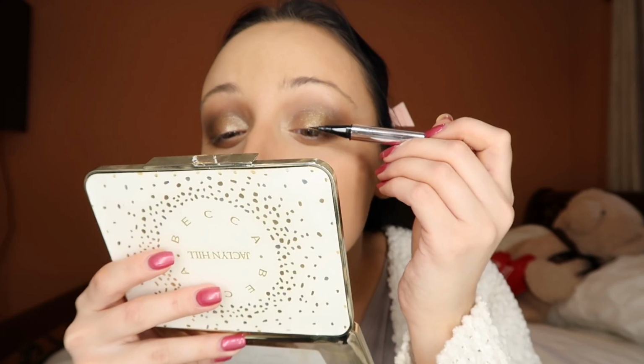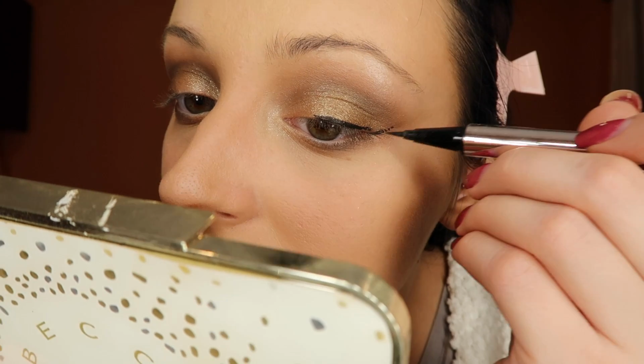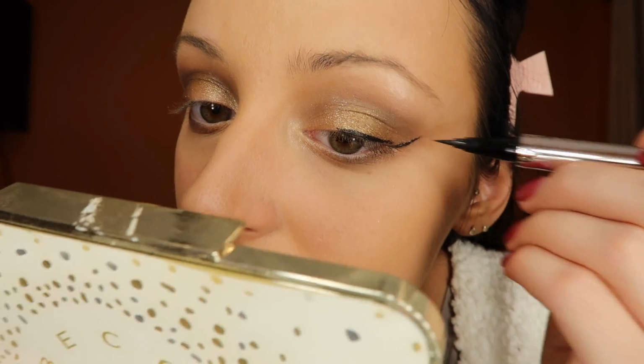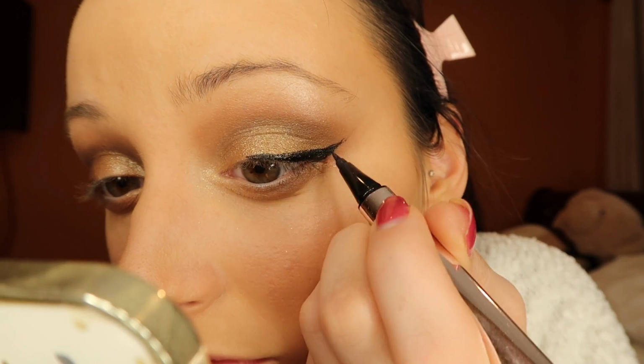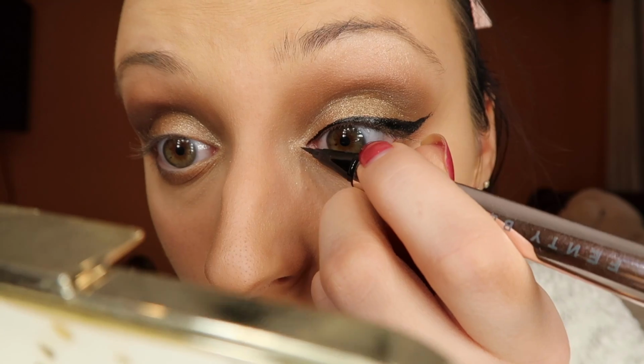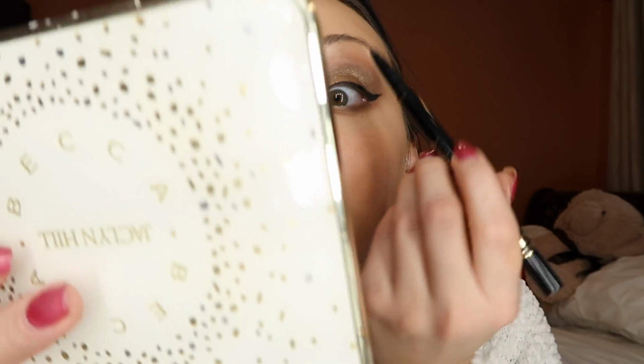Now I'm gonna go and do the eyeliner, and I'm gonna take the Fenty Beauty Fly Liner, this one. This is my favorite at the moment. I'll start right here. Then I'll take a pencil liner, which I'm going to be using the Tarte Double Take, and I tightline the top. Then I'm going to go in with mascara, and today I'm going to be using the Roller Lash by Benefit. This is my favorite.